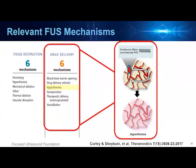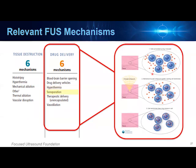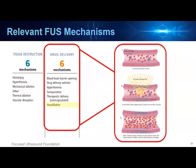Other relevant mechanisms to improving gene therapy outcomes include hyperthermia, which consists of subablative tissue heating via low amplitude FUS waveforms. We also have sonoporation, wherein mechanical perturbation with low intensity FUS prompts the opening of pores within cell membranes and allows drug entry into cells. And lastly, we have vasodilation, as it's been shown that FUS can stimulate the release of nitric oxide by endothelial cells, causing muscle relaxation, blood vessel dilation, and a resulting increase in blood flow. And the list that I'm providing here is by no means exhaustive, but simply is meant to capture for the audience the diversity of mechanisms that FUS can potentially contribute to the goal of potentiating gene therapy.